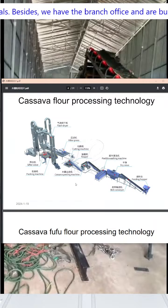Now I'm introducing cassava flour processing. We mainly use fresh cassava tubers to make flour. If you are interested in our machine, you're welcome to send your inquiry. Or if you have any problem, you can message us.